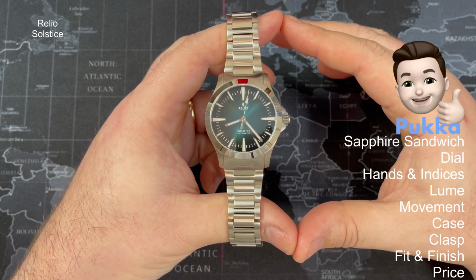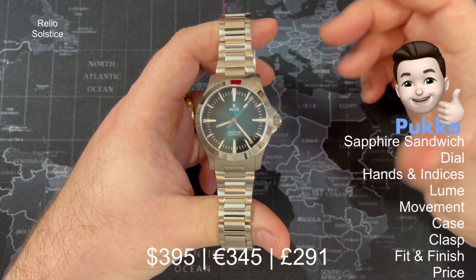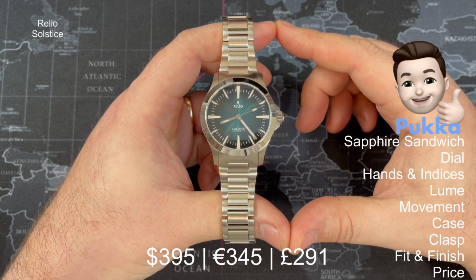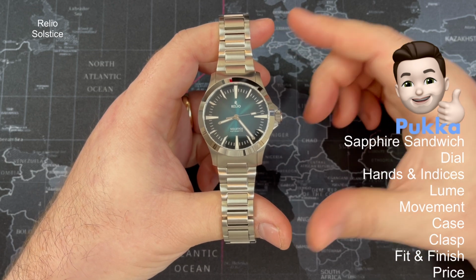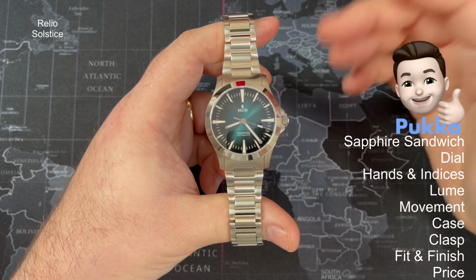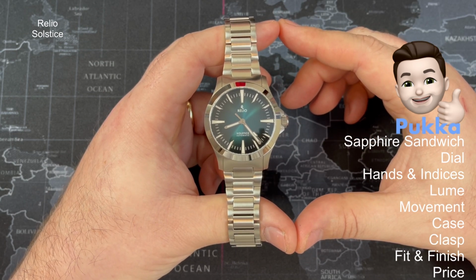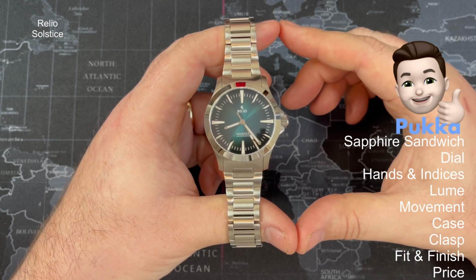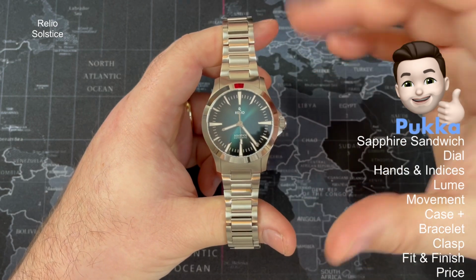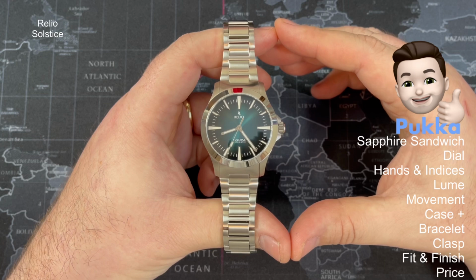And the price. So I'll bring the price up now. It's around $300 odd, and I'll do conversions up as well, just to let you know what it is in US dollars, euros and British pounds. But I think this watch is punching well above what the cost is, really. So just to summarise, I'll go with the Sapphire sandwich, the dial, the hands and indices, the lume, the movement, the case, the bracelet, excuse me, I forgot to mention the bracelet, the clasp, the fit and finish, and the price in terms of what I think is Pukka.